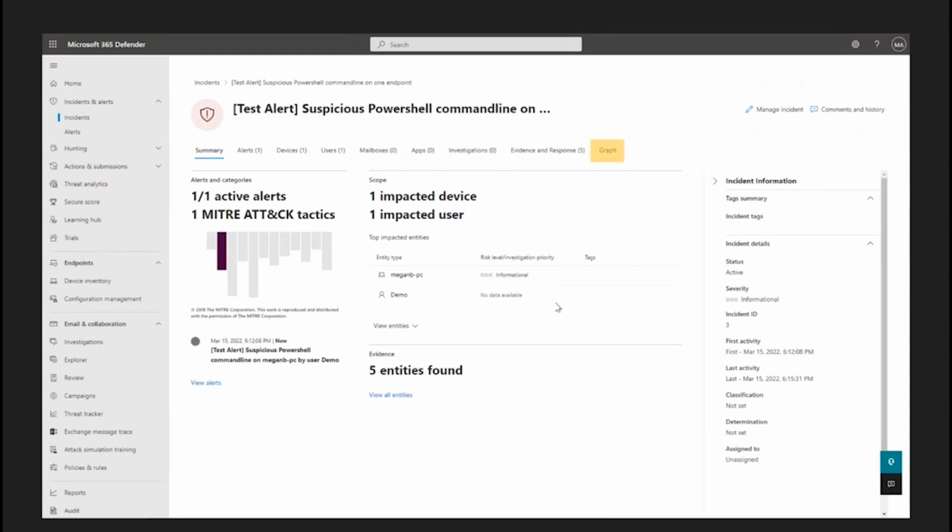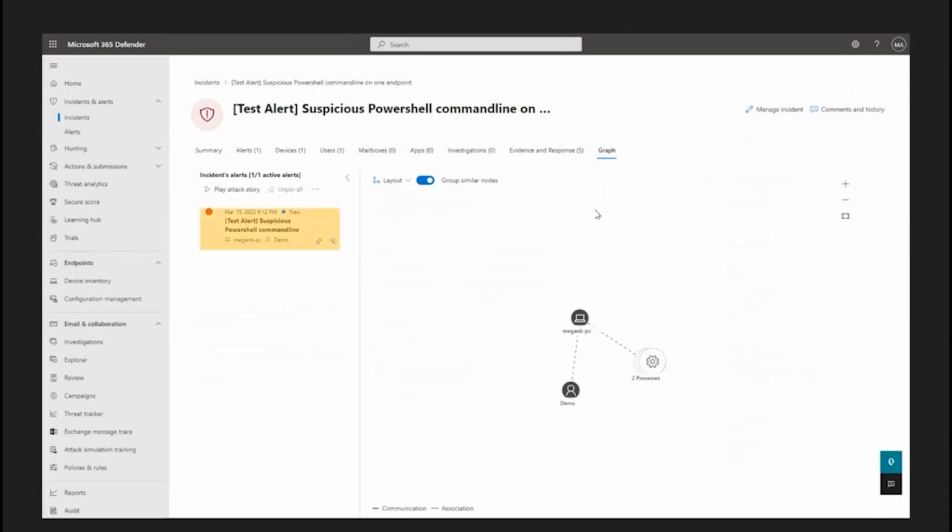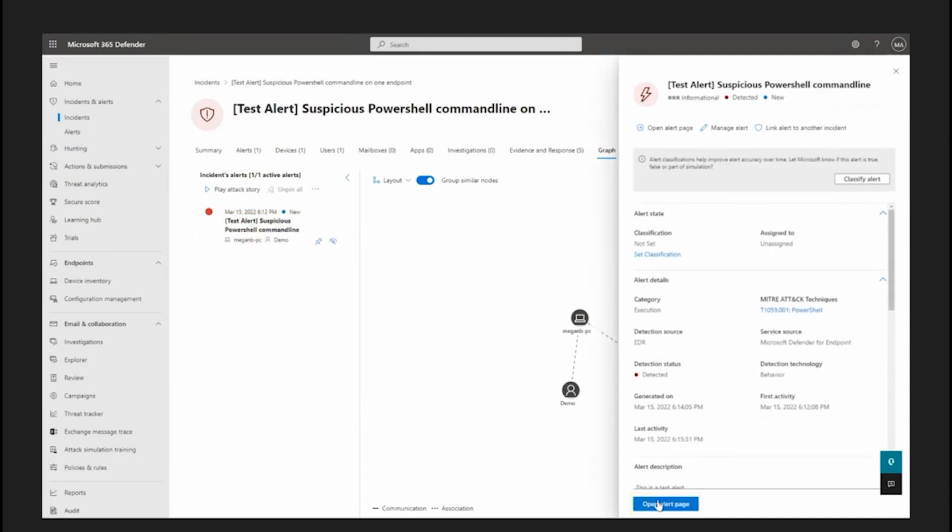Defender for Business created an incident report and launched an automated investigation. The IT admin can then investigate the incident further to identify where the attack originated, when, and any malicious behaviour that may have happened. Now here, the IT admin can see Megan's machine was attacked and the attack lasted only minutes. But the IT admin has a graphical view of the incident, which attacked the Megan B PC, creating two different processes.